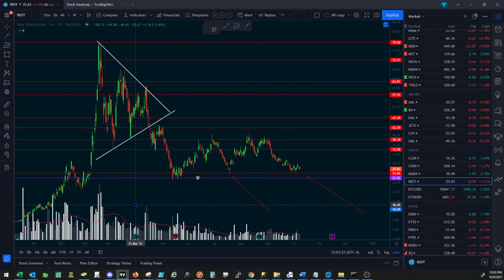Riot is a good place to pick this up down here. If you don't have any Bitcoin exposure or any crypto exposure, this is a good level. You could do half a position here and add some more at 22. Or you could stop out at 22, but you can see the chart holds up here. It's bounced a few times. It would have been a nice triple bottom if we got a clear bottom here, but we didn't. So this level here, 24, is a good level to hold. So let me drop that in here. This is Riot.